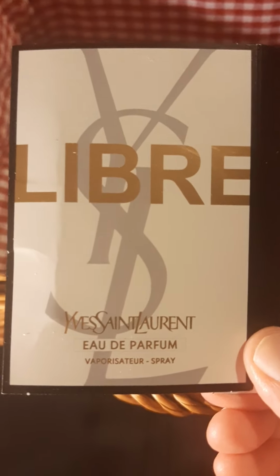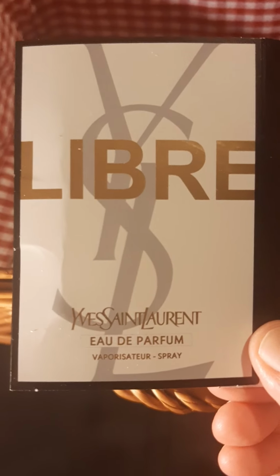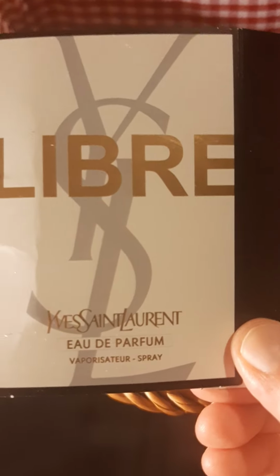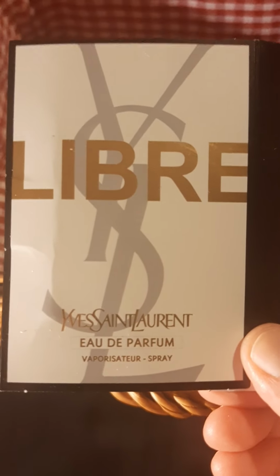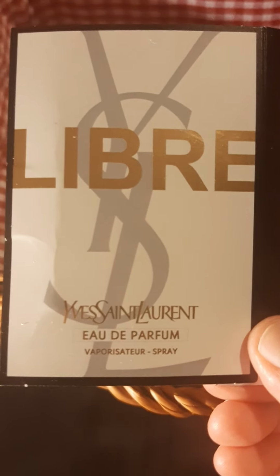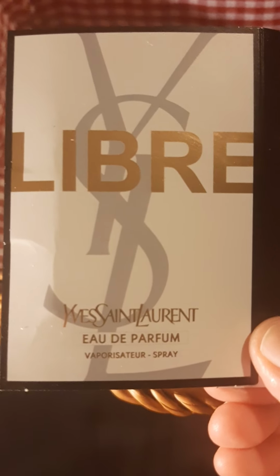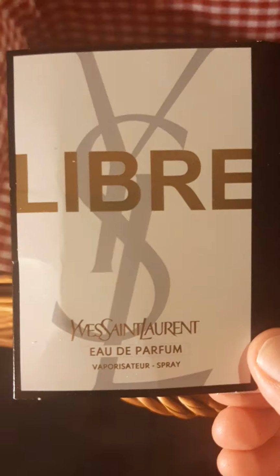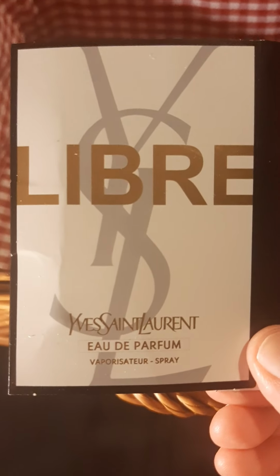And the brand, I mean, it's YSL. They're always good. Yes, they're a bit expensive, but arguably they are worth it because their products are stunning if they are within your budget. So definitely would be a nice one to purchase. Could not get enough of this. Kind of gutted it's gone.